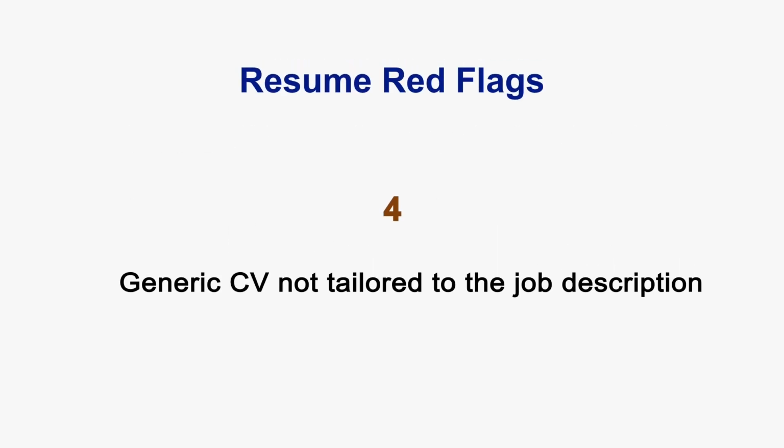The fourth one is lack of tailor-making. You find people just sending one CV for different applications, which is completely the wrong approach. And a recruiter can easily tell, because from the moment that person sends the CV, this recruiter already has everything there is about this advert. They already know what the advert is looking for.